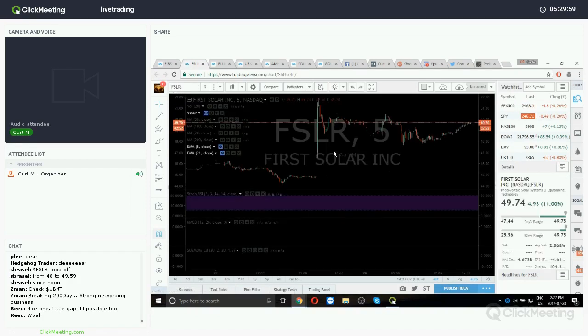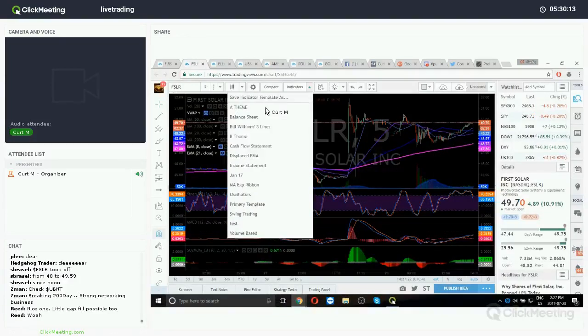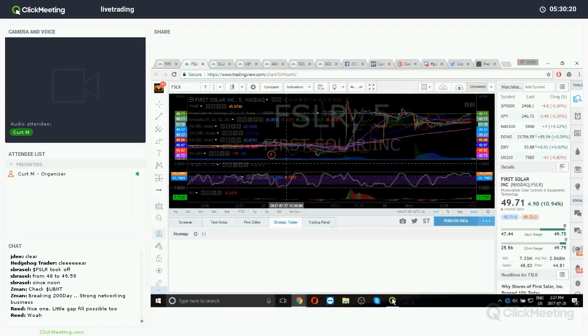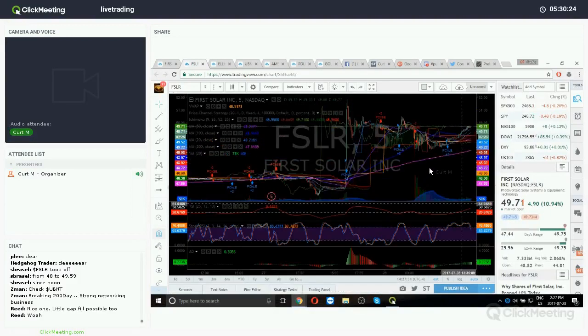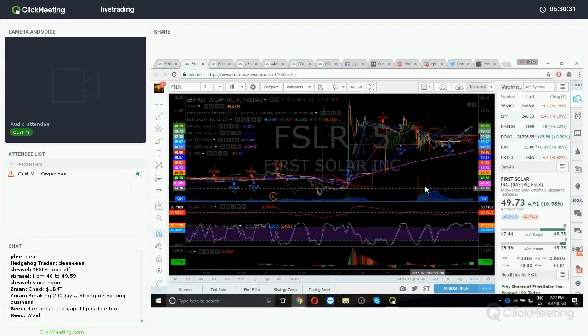Okay, so here's FSLR. Now, my indicators are MACD, stock RSI, and the squeeze momentum indicator at the bottom. That's my typical setup, right? I use another setup when I get really tight and I'm going through high frequency trades, and this is funky stuff, right? So this is proprietary in the way that it's somebody that's coded it on TradingView, but I use it sometimes if it proves itself out.